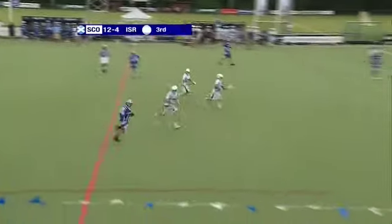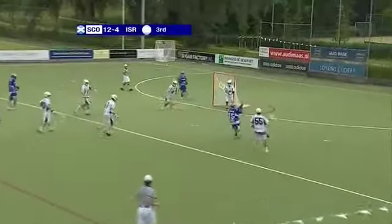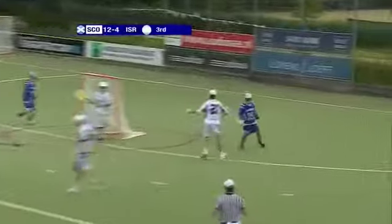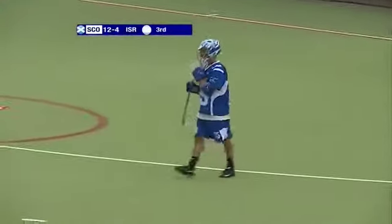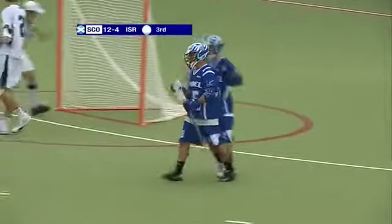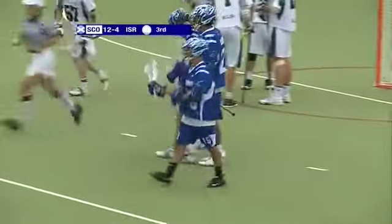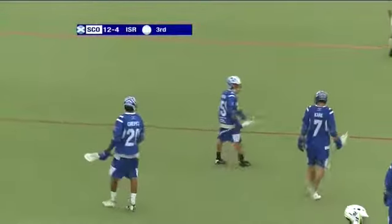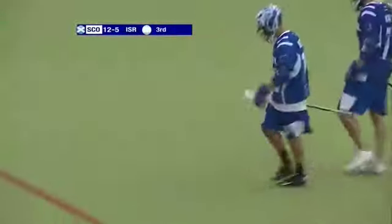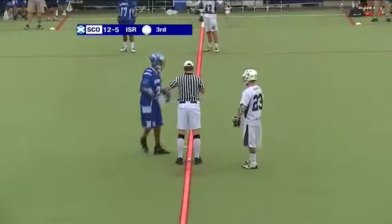Ben Bretter on the face-off this time. Mark Carey leaning in, but great work by Bretter. Takes it all the way downtown. Makes the game look easy when you have a face-off man that can win the ball, carry it half the length of the field, and then score unassisted. Nice play by Bretter, scoring the 5th goal for Israel. The score remains Scotland 13, Israel 5.